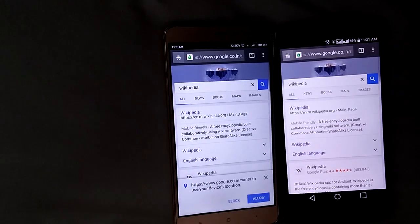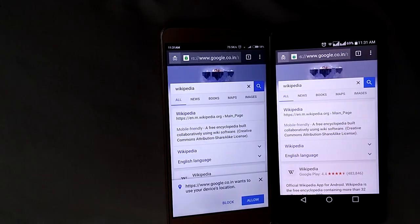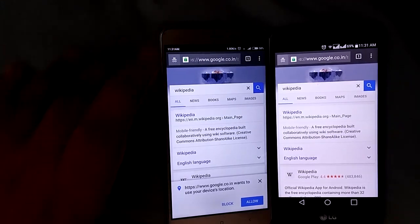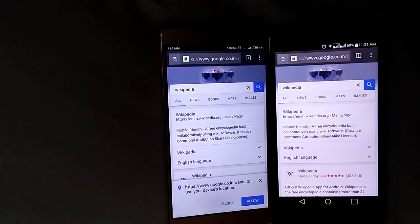Once again, you can see the difference in color temperature between these two displays. Again, this is not really relevant to a speed test, but it has to be noted that the Redmi Note 3 has very true whites, whereas the G4 goes for a colder color temperature.